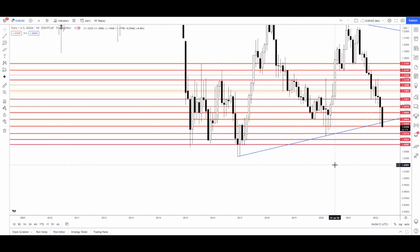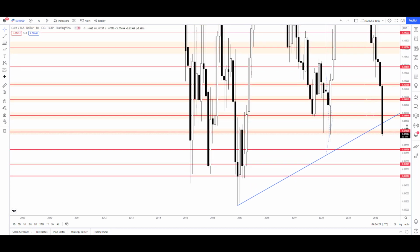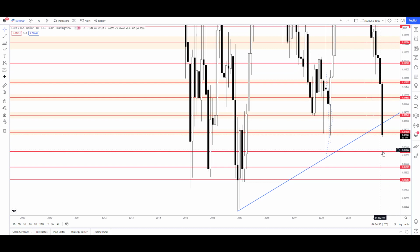So the conclusion on the monthly time frame for this month is that it would be nice to see the price closing below this level, 1.06736, and then we will see the price moving even more down, and the final target would be around 1.05000.